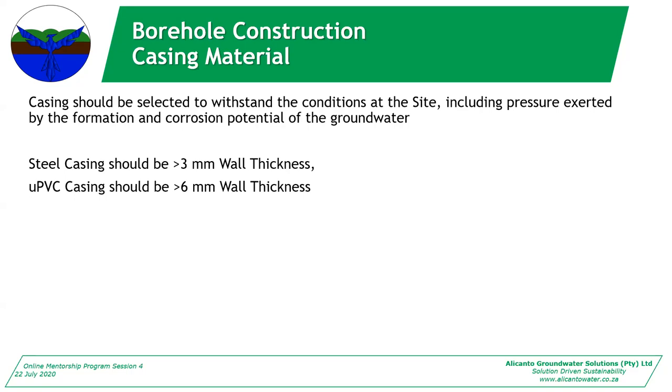And the SANS 10299 states that your steel casing should be at least a 3 millimeter wall thickness, and a UPVC, the blue plastic casing, should be at least 6 millimeter wall thickness. This is not to say that it must be 6 all the time. Sometimes you go up to 12, 16. I think the biggest is like 18 or 20 mil for your sand formations. And your casing can either be threaded, where you screw in the different lengths of casing, or it can be a join on the PVC or welding on the steel.